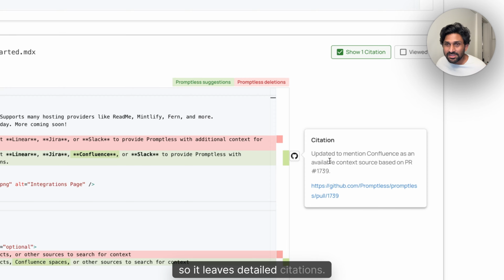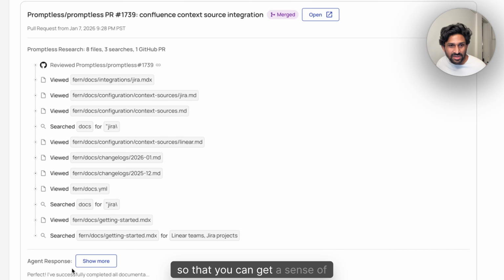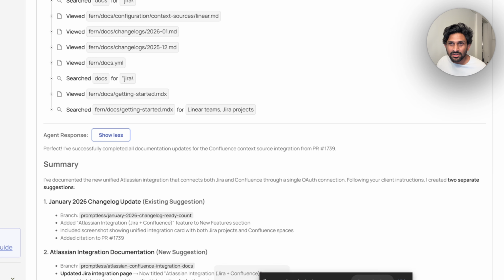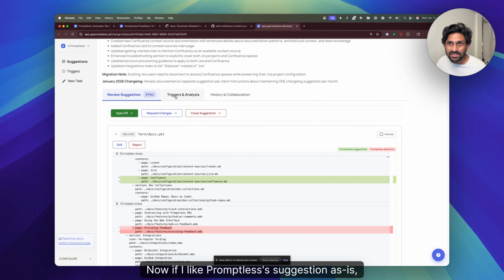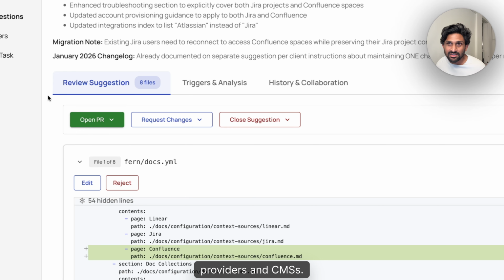Now, Promptless also makes it really easy to review and edit these suggestions. It leaves detailed citations, so you can see exactly where Promptless got certain information from. And you can look at Promptless's research so that you can get a sense of if Promptless looked at the right articles, looked at the right pull requests when drafting its suggestions. Now, if I like Promptless's suggestion as is, I can just publish it right away. So here I'll just open a PR, but Promptless integrates with all major doc providers and CMSs.